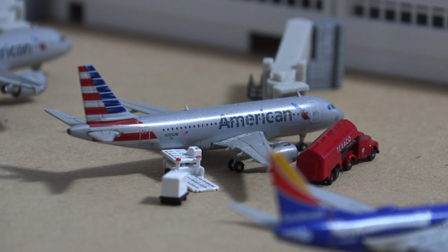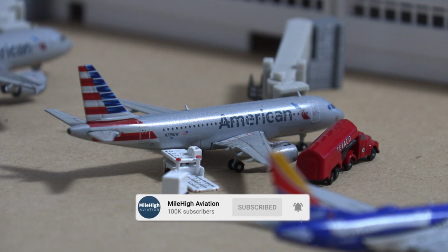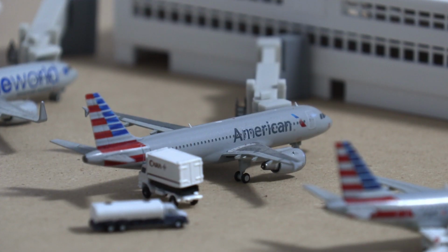Right here we have an American Airbus A319. This just arrived in from Miami about 10 minutes ago, and in about 45 minutes it'll be heading out to Dallas Fort Worth after it gets the fuel and the cargo loaded on. Then right here we have an American Airbus A320. This just arrived in from Miami not that long ago, and will be heading out to Dallas Fort Worth.